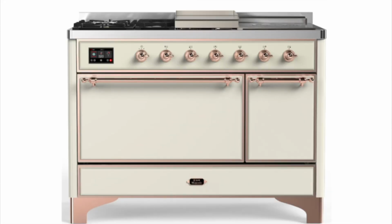Now, where these distinguish themselves again is that the 48-inch range for the other brands had 6 burners and a griddle. Ilve's have 4 burners, a griddle, and then they have what's called a French top, which I hadn't heard about before, but it's a heat source that's intentionally hotter in the middle and cooler out on the sides. Now, why would you want that, you might ask? Well, let's say you've got a few different things going in the same pan. It means you can control how quickly those things are cooking.